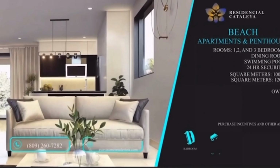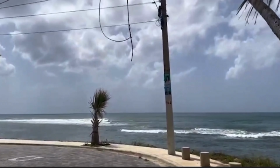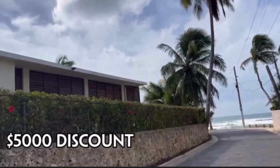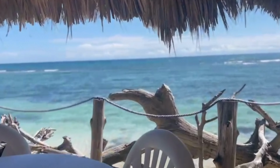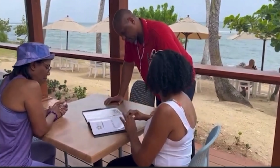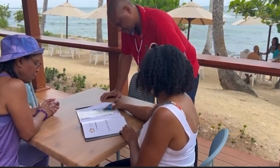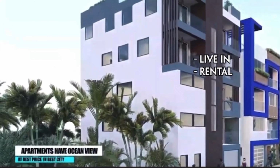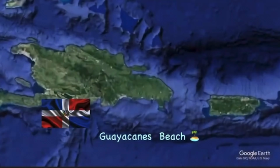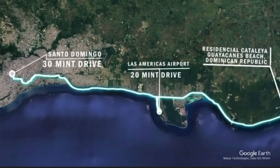One, two, and three bedrooms beachfront suites. Call or text the Dominican Route today for a $5,000 discount on your purchase price. Everything is turnkey for you. We will take you step by step in purchasing your beachfront property in the Dominican Republic. You can use it to live in, rental, Airbnb, or just a summer getaway home. These beautiful properties are located in Guayacanes, Dominican Republic, 20 minutes from the airport in Santo Domingo.